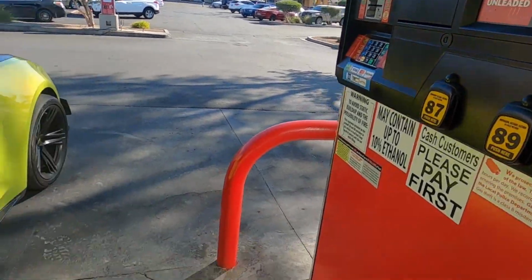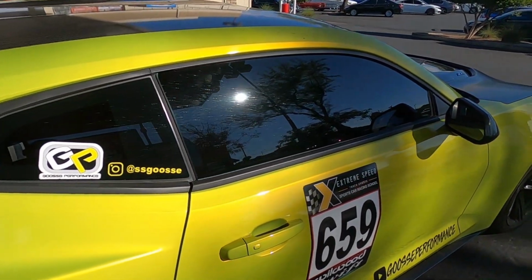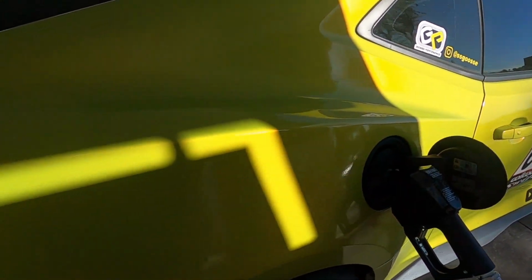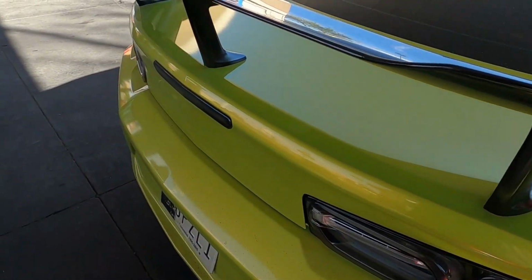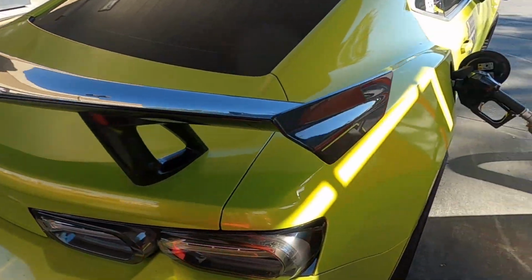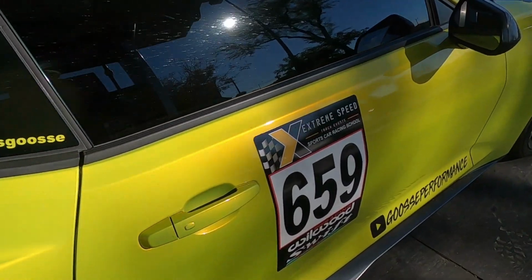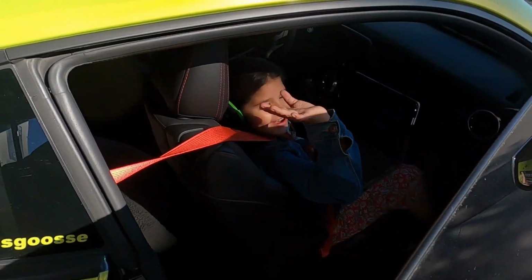That petroleum real quick. Hold on, still got the sticker. Man, this thing is still freaking dirty. Still haven't washed it, guys, since we've been back from the track. I mean, look at this thing. This thing is filthy. I have not had any time whatsoever between these kids being at home all the time and all the work we got at the house. Like, it's nuts.